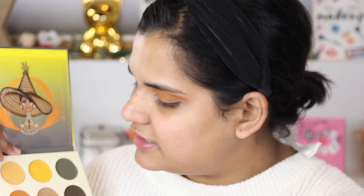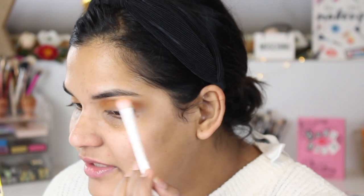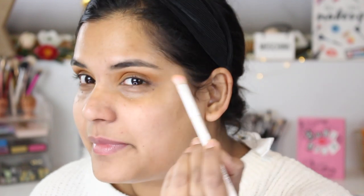So I was just messily blending that into the crease, and then I'm going to go into this cream color and just throw that on the brow bone. I don't usually do brow bone colors, but I've really been into it recently. I think it's because I got my brows done and she did a good job of carving that lower part. So I've been really, really into it.